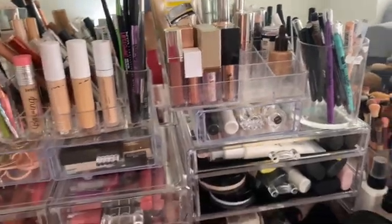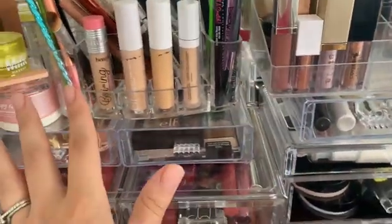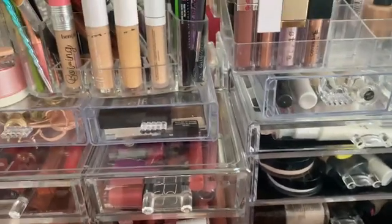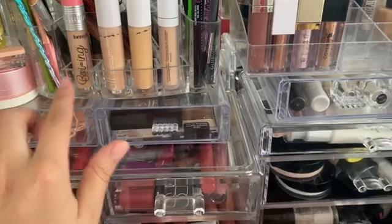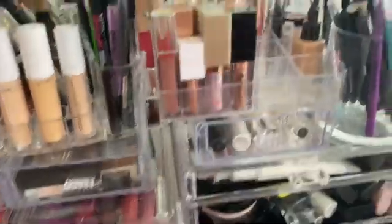And then if you move over a little bit more, majority of my acrylics I do get at Ross. So I think the only thing that I did not get at Ross are the ones from the Dollar Tree, which is this one, and this one. Everything else I get at Ross.